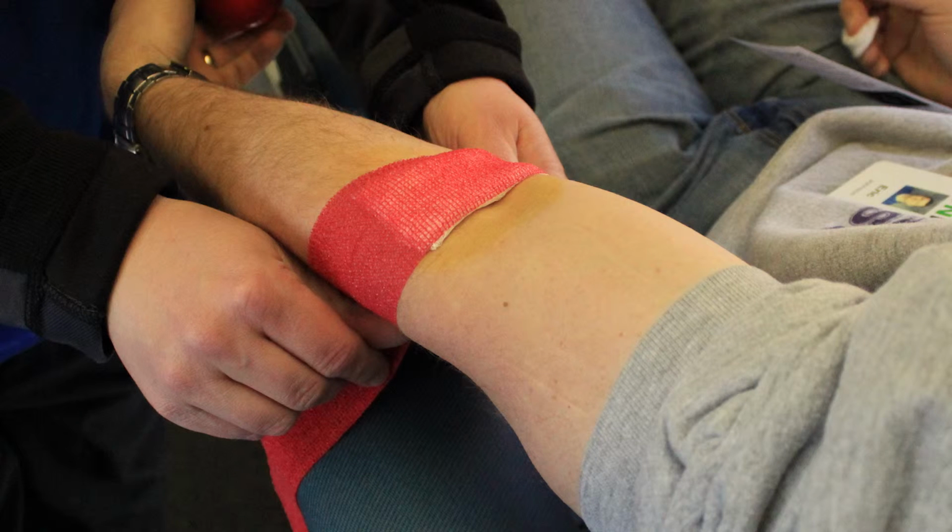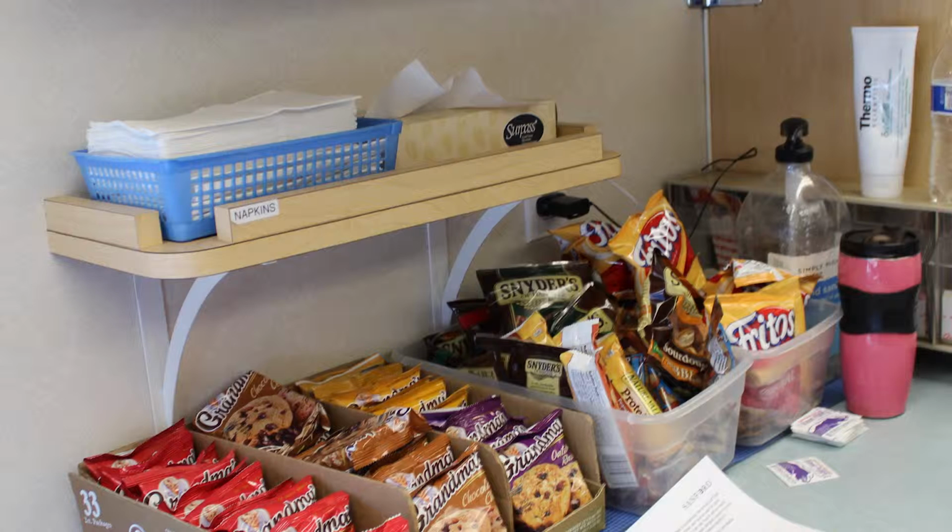Then comes the final and best part of the blood donation process, the snacks. The nurse will provide you with a selection of snacks and drinks to choose from once you're done.